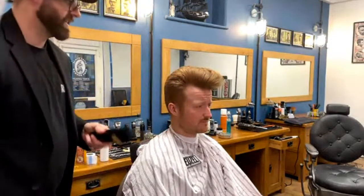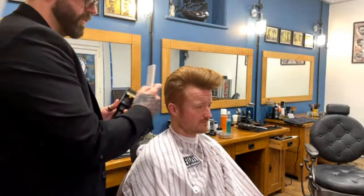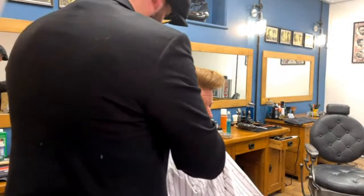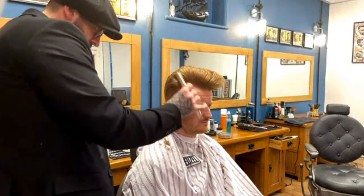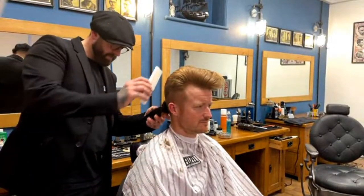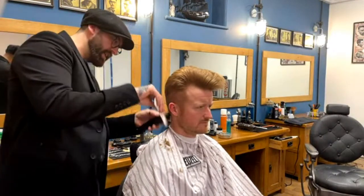So I'm going to start with number three, and I'm going to go to my baseline. I'm not going to push it up. I'm just going to go to it. And then we're going to work down, just so it gives us a nice finishing point. So again, I'm just following this around the head, removing the bulk, the hair that I know I'm not going to need.